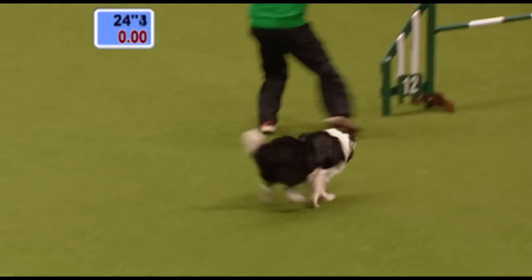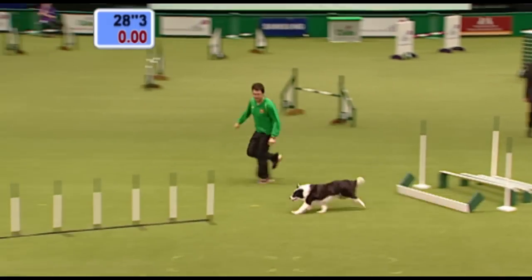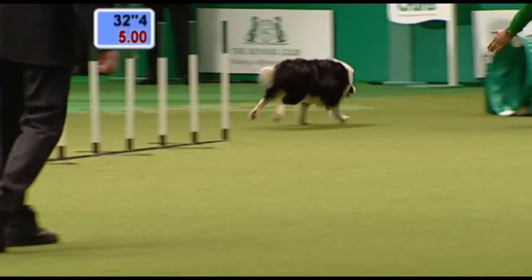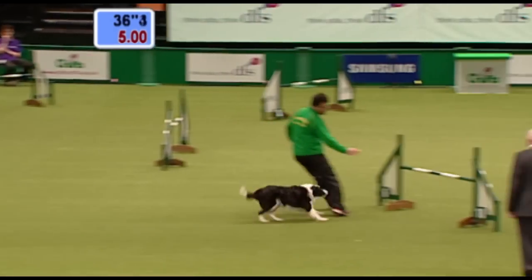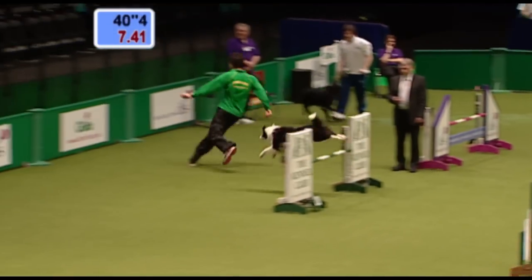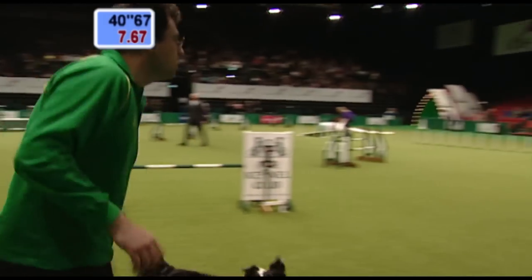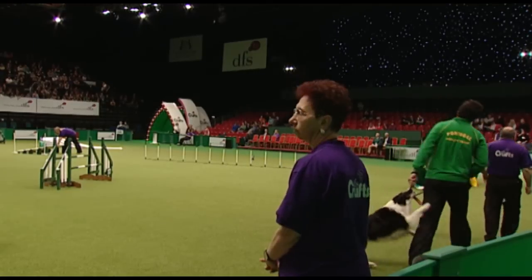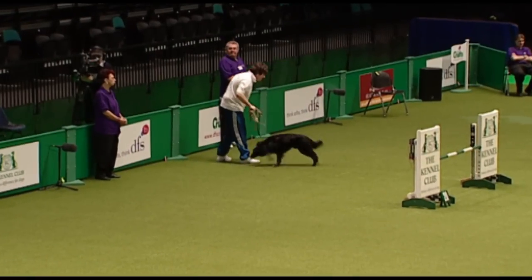So this is not just a question of just entering this. All of these people have qualified to be here. Oh, just rolled that long jump. Casual contact is not penalised, but that one has actually rolled it, so that unfortunately is 5 faults. So turning back, just one to go. That's 5. The course time is 38 seconds, so there's 5 faults with 2.67 time faults. That puts him into first place.